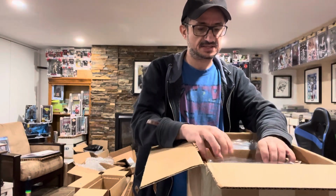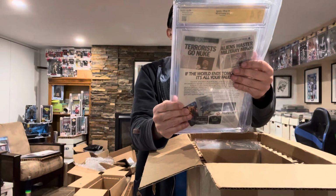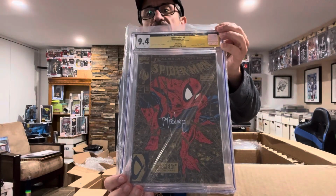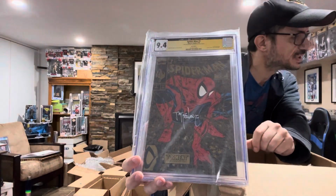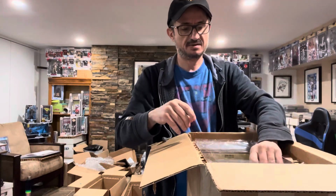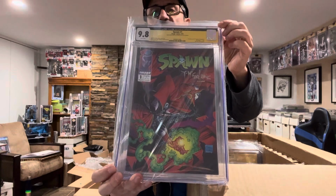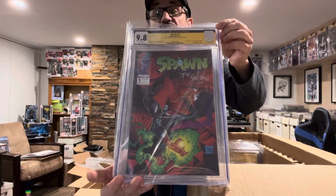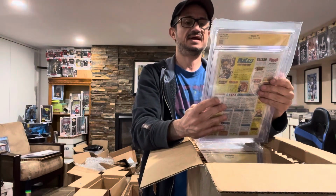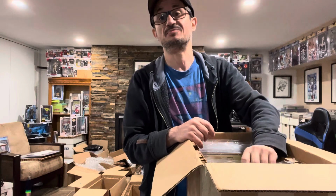Next, we have Spider-Man #1, Gold Edition. Came in at a 9.4. I think this one is Christian's. Yes, he gave me that Spider-Man, and he gave me the Spawn. So congrats, Christian. You got 198 and 194. These were books that he personally got signed back in the day when McFarlane was doing conventions and signing books.